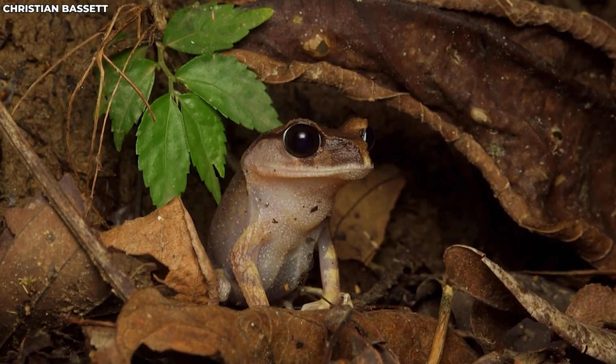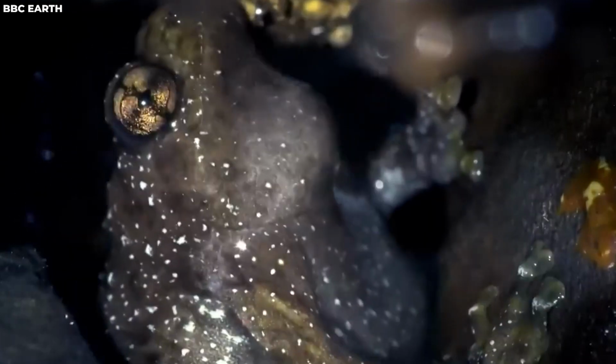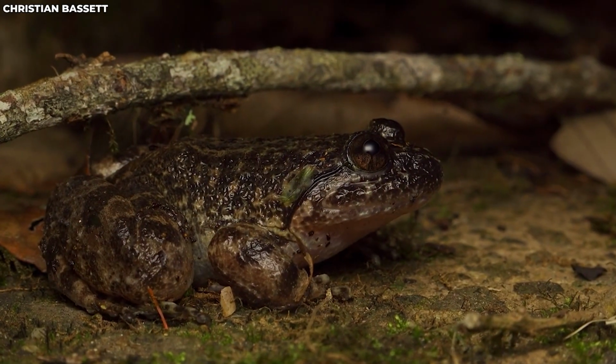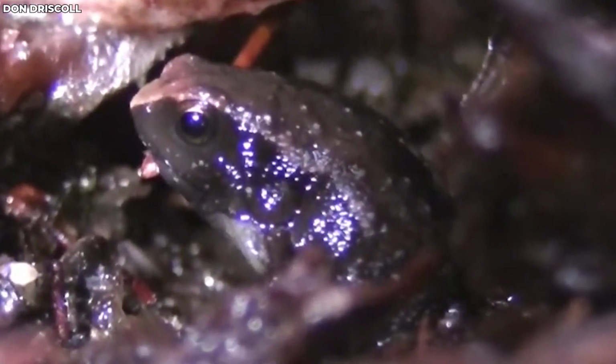Some Borneo frogs have a clever trick to protect themselves from predators. When threatened, they puff up their bodies to look bigger and more intimidating, hoping to scare off potential attackers. Other species of the frog are even toxic. They secrete poisonous substances through their skin, which makes them an unappetizing meal for predators.